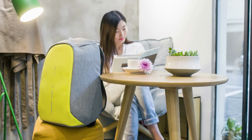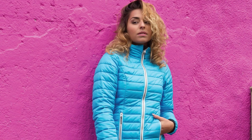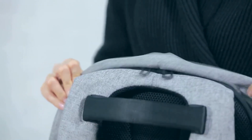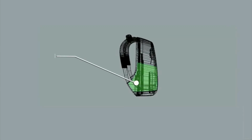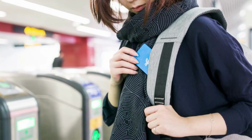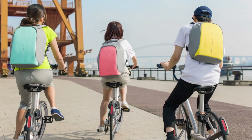Underneath the lightweight and fluid design that comes in 5 vibrant colors, hides a tough and rugged friend for on the road. Hidden zippers make it impossible for people to open the bag without you noticing. The reinforced cut-proof material prevents your bag from being sliced open, and the concealed pockets provide secure access to your phone, wallet, and cards. The Bobby Compact has all the features you expect from a modern backpack.